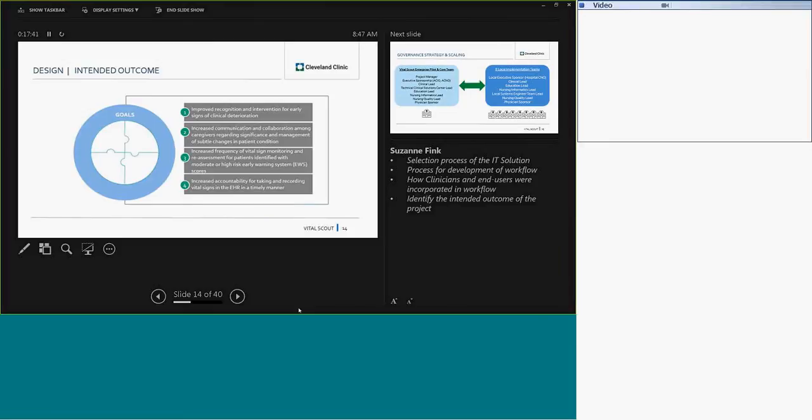So ultimately, our program really resided on these 4 key goals. The first was we wanted to improve recognition and intervention for those early signs of deterioration. The second was that we wanted to increase the communication and collaboration among all of our caregivers in a multidisciplinary fashion regarding the significance and management of the subtle changes in patient condition that we know lead to deterioration. We wanted to increase the frequency of vital sign monitoring and reassessments for patients that we identified at moderate or high risk in our early warning system. And we wanted to increase accountability for taking and recording vital signs in the electronic health record in a timely fashion, because what this project really showed our caregivers was that clinical decision support can be great, but if the data is not in the electronic medical record, it can't do anything with it.